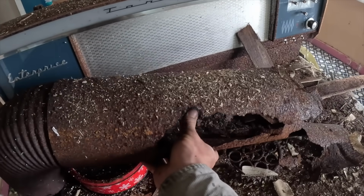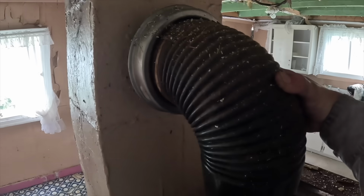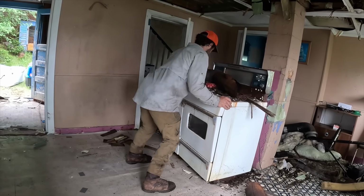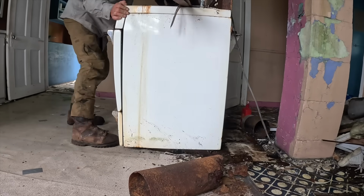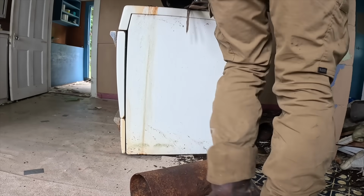Oh shit. That was pretty easy. Look at it, it's rusted right out.